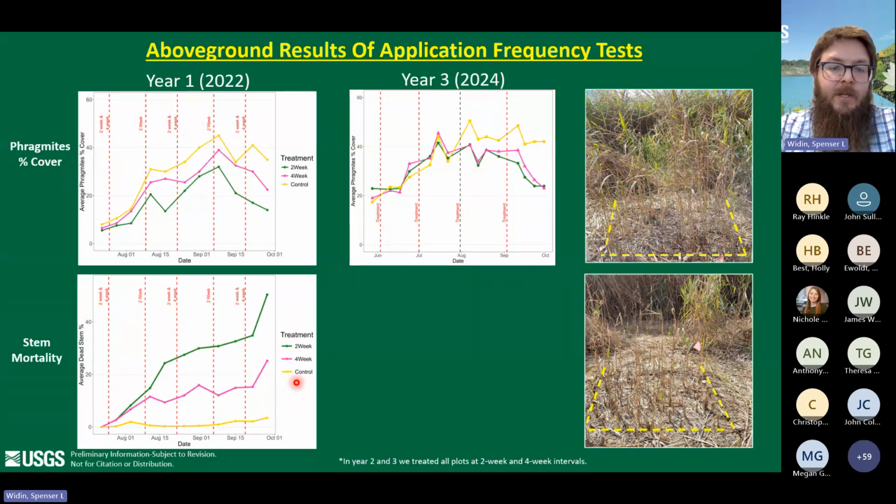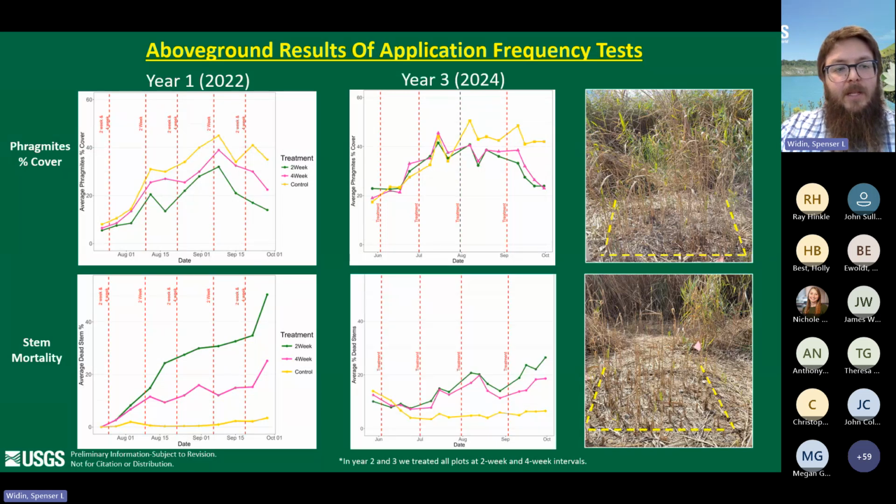So moving forward in years 2 and 3, we only applied all of the treatments in a 4-week interval. That's why you see the 2 and 4 week plots tracking one another in year 3 here. So there's a similar trend of increasing Phragmites cover through time. But again, when we looked at the mortality of those stems, we saw a pretty significant increase in mortality of plots that received this bioherbicide treatment.